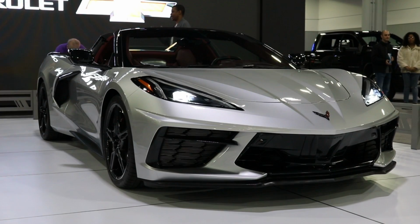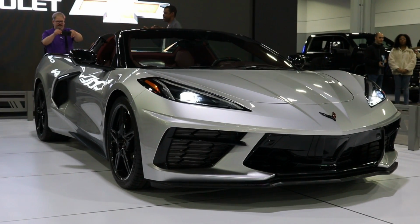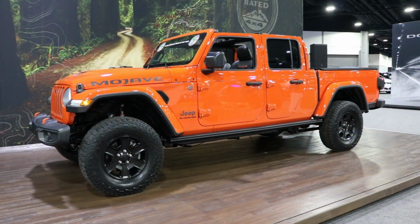So what did you guys think? That new Corvette convertible was awesome. That car truly looks amazing in person. I also love that Jeep. I have a thing for Jeeps, and that truck was just amazing. I even love the color.